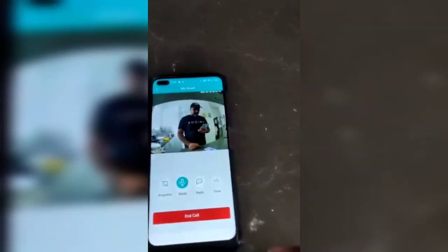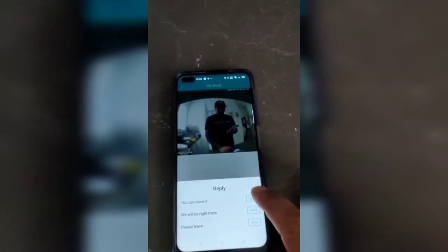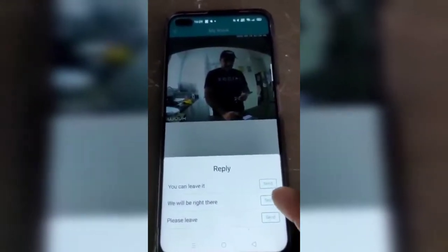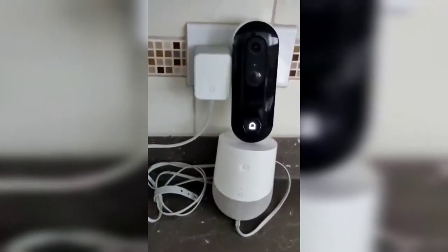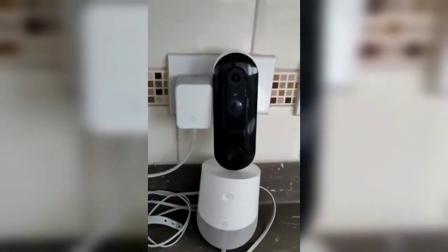Now let's try what else I could do. I could send a reply. Hi there, you can just leave it. Thanks. You can leave it. I can try another one. Just a second. We will be right there. That worked as well. There's a notification to somebody comes into your door. This area is under surveillance. Please leave. That worked as well.